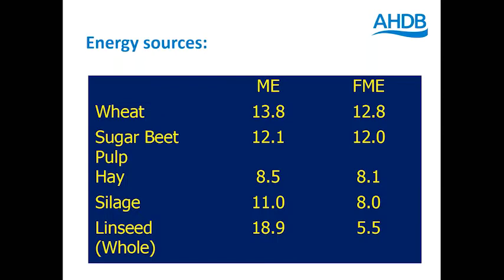And just to show you in terms of what we mean in fermentable energy and metabolizable energy, I've got a small table here showing wheat with a very high energy content, that's megajoules per kilogram dry matter, 13.8, and in terms of fermentable energy at 12.8, showing that most of the energy in wheat is fermentable, and that's why it is such a potent starch source within the rumen.